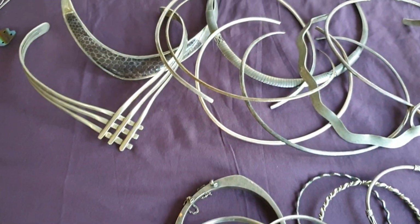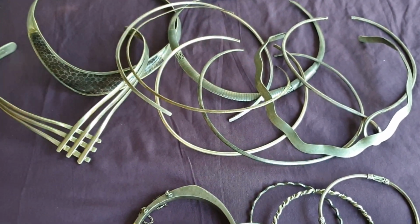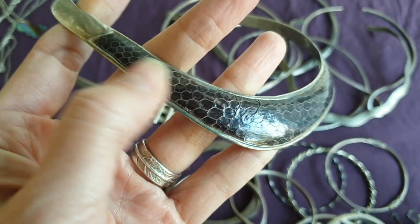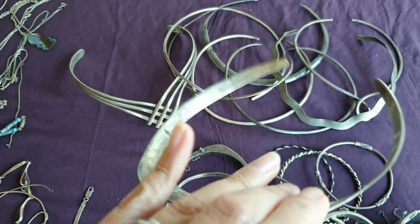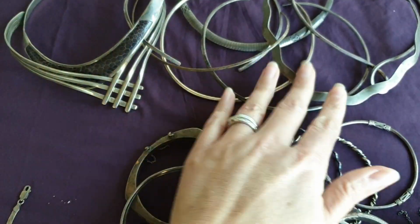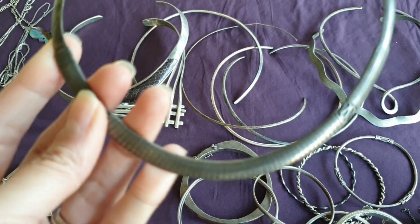And then one of the interesting things we found were these big collars, and these were actually in a tub with a whole bunch of costume necklaces, and she obviously didn't think that they were silver, but they're all marked. This one's actually kind of interesting. It's got like snake skin or something on the front of it, and it's real skin, and it's marked sterling. It's really lovely. And then a few different modernist ones and a little tribal one here. And they're all marked sterling.